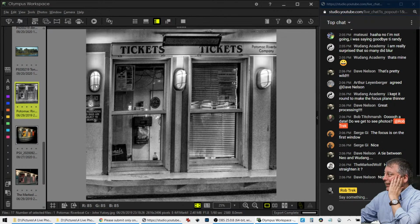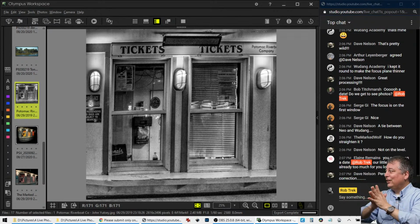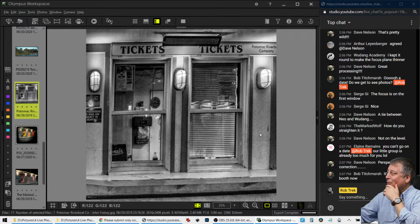But yeah, I kind of get the idea here though with the three lights. I think this crop would work if I actually took the picture straight on. But since I didn't take it straight on, since there's so much correction you have to do, it just looks weird. But I think this crop would work if I had taken the picture straight on.